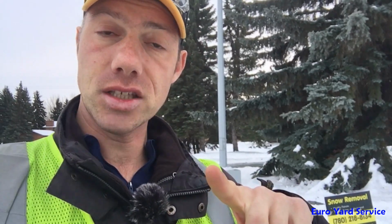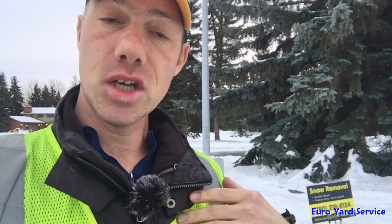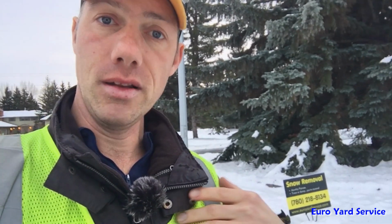If they don't have enough, contact the city to fill it up again, or go to the local hardware store or grocery store and fill up with some ice melt and put it down and completely get rid of the ice too. If you don't want to do that at all, you may want to consider calling a snow and ice management professional. You don't have to call us, but we will definitely help you out if you do.